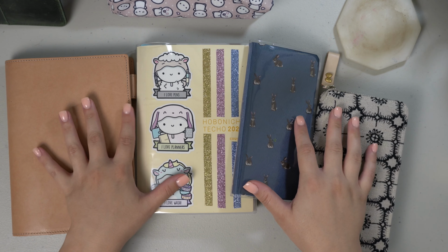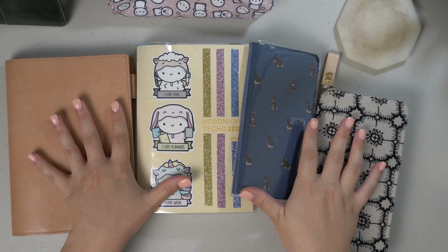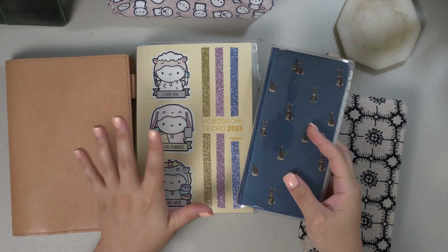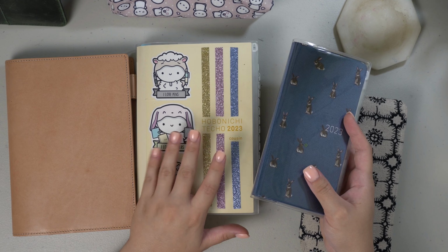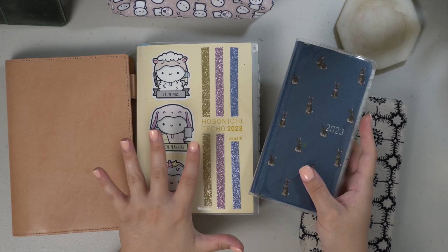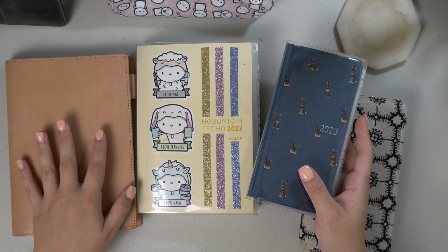If you're interested in one specific planner, be sure to check the description. I'll have timestamps for each specific one. But we'll go ahead and start with the garden planner just because it's a little bit easy. Also, I apologize for any glare. I'm not taking the clear covers off of some of these because it's too much of a hassle to take them on and off all the time, so I apologize.